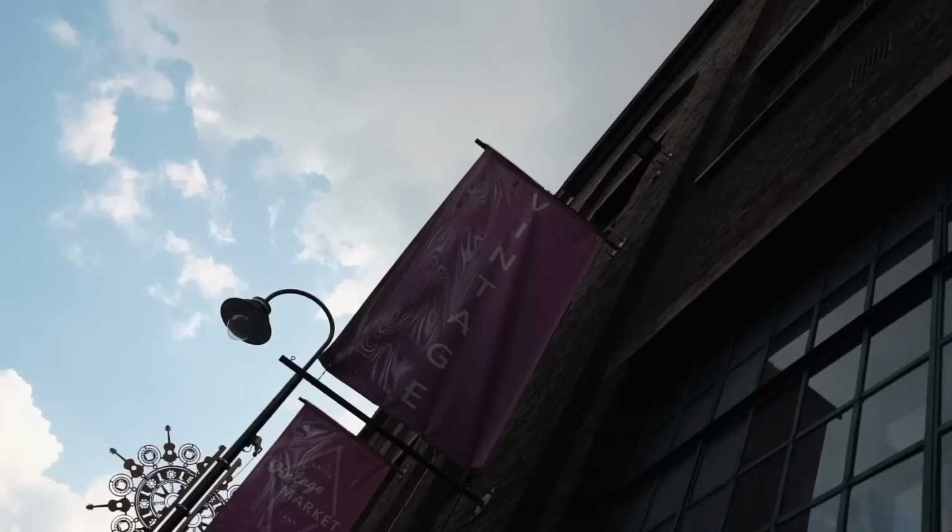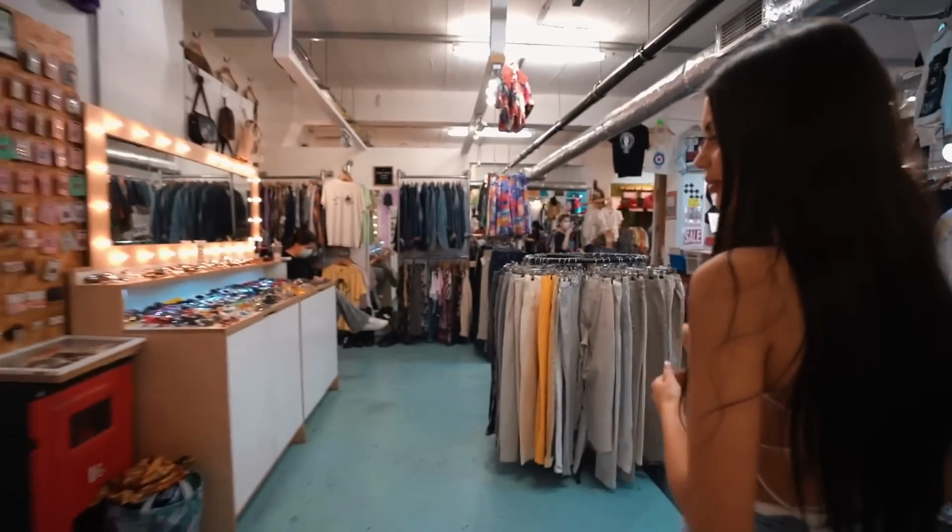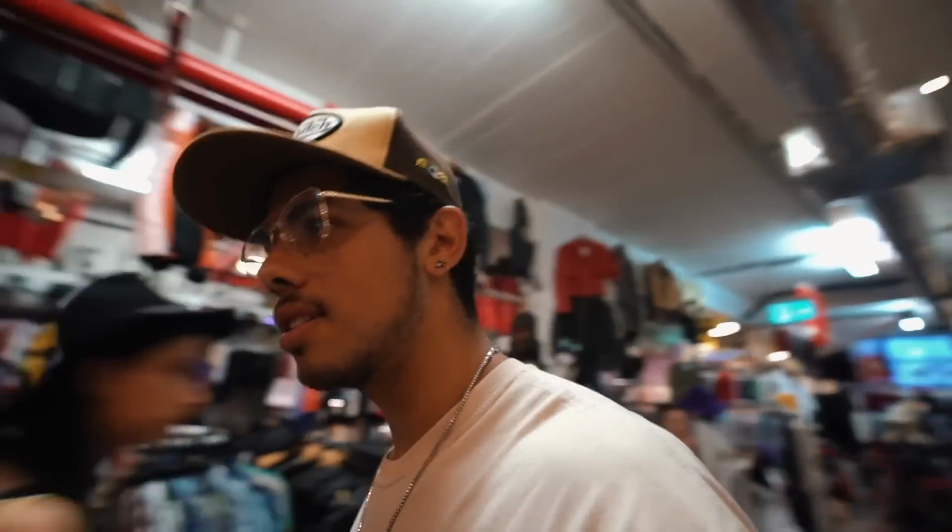So now we are heading into the famous Brick Lane Vintage Market. Obviously this is a market, not a store, so there'll be loads of different people's stalls. So you have to be hunting around, but it's cool to go from stall to store. I think I actually prefer shopping like that rather than store to store. But yeah, there's some decent stuff in here, so we will check it all out.